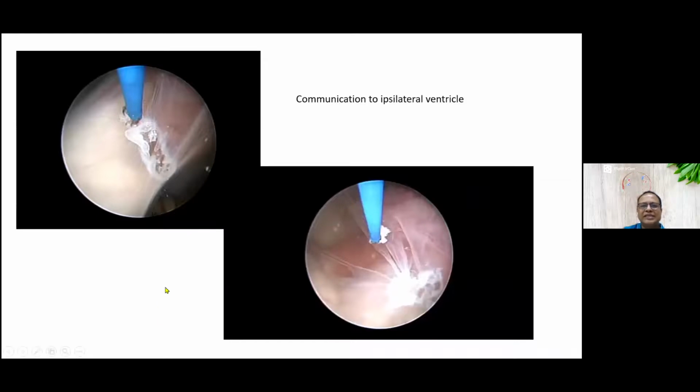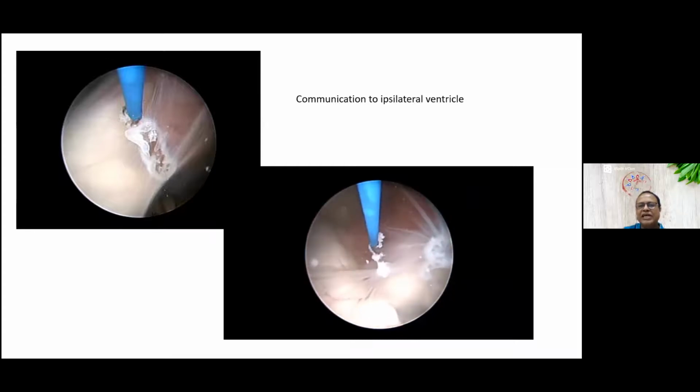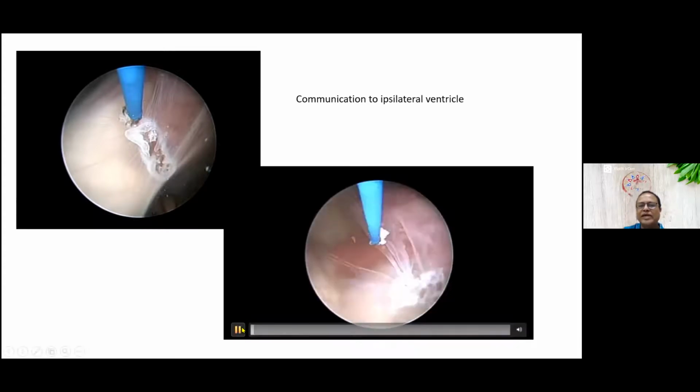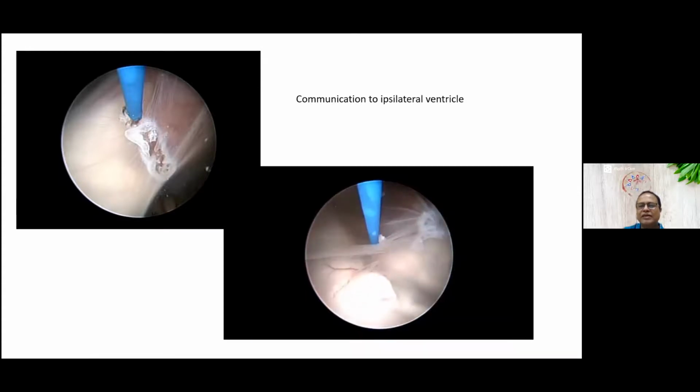The next step is communicating the cyst to the ipsilateral ventricle. The best way to do it is to identify the choroid plexus, coagulate, and make an incision along the choroid plexus. That is the confirmation that the cyst is communicated with the ipsilateral ventricle. So we had communicated the cyst to the ipsilateral ventricle and to the opposite ventricle, so that it can drain through the foramen of Monro of the opposite side.